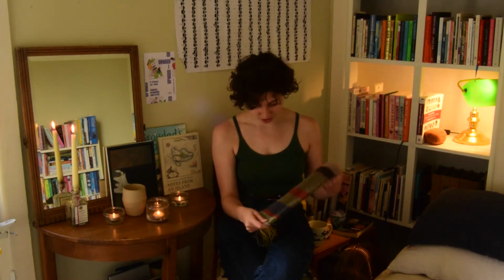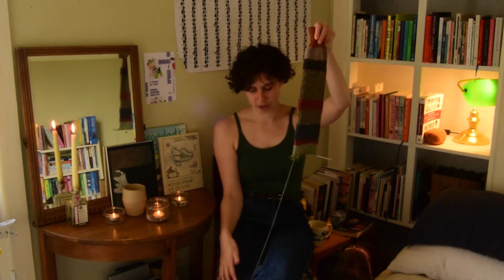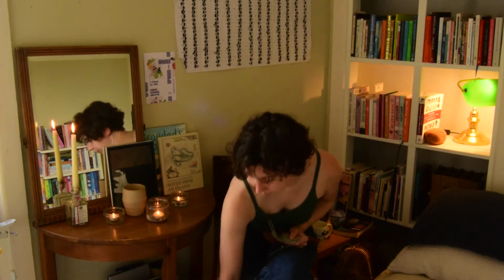some of the other ones that I'm using, but again, this is all bits and pieces that I don't have the ball band for, or really know loads of information about other than what I can remember. So it's interesting to see how they're all working out. It's not been going in and out at all, so that's good. I think that I have selected mainly similar weight yarns.